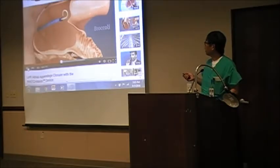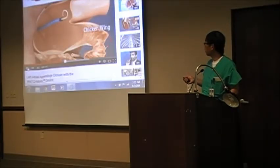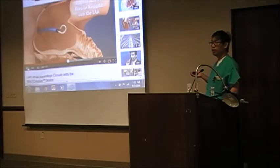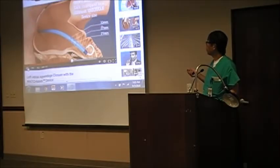Okay? And it depends on the shape of the appendage. Some patients' appendage is wide open, some patients are chicken wings. So different shape. Actually, it's more than this. When you see the anatomy of the appendage, it's totally different. So you put a guide wire in the appendage. They have different sizes you choose, so the sheath is different.